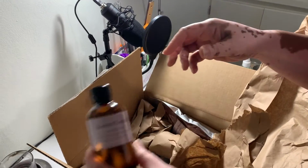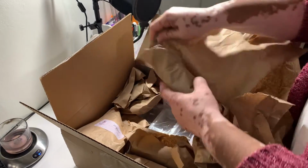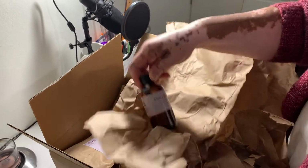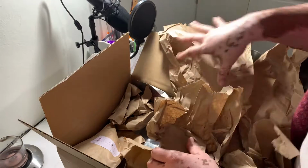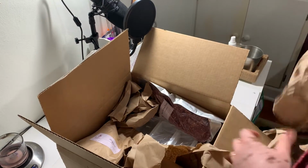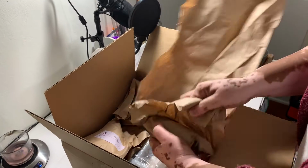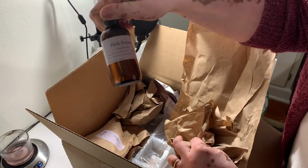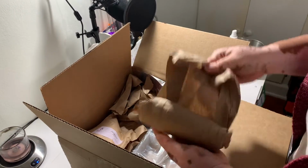Okay, first out of the box is Secret Garden. That's a new fragrance oil for me. I've never used that one before, but I'm excited to try it in a soap. Next, we have Dewy Rose, and I'm excited about that fragrance for Valentine's Day materials. So that'll be in lotion bars, scrubs, and soap. Next is Pink Peony. That is my absolute favorite fragrance oil from Brambleberry.